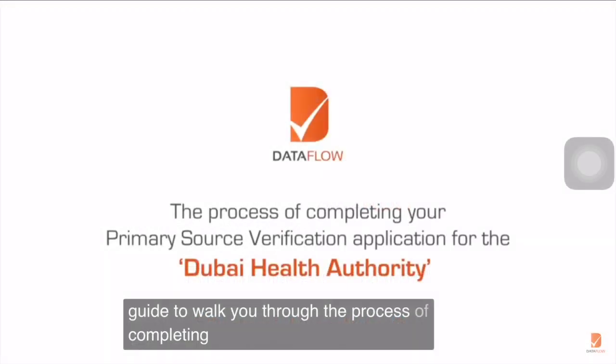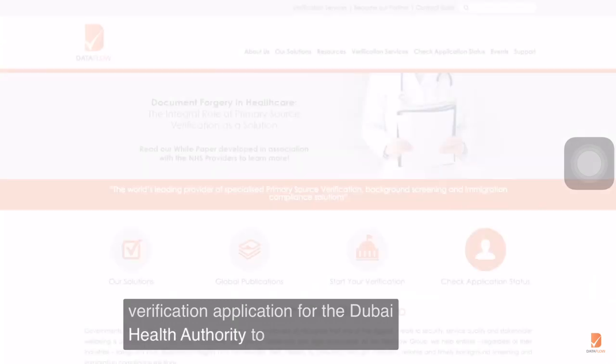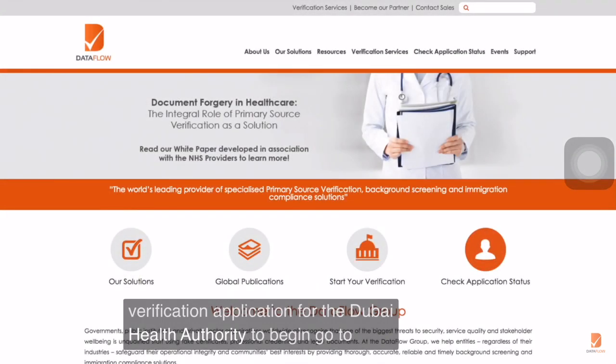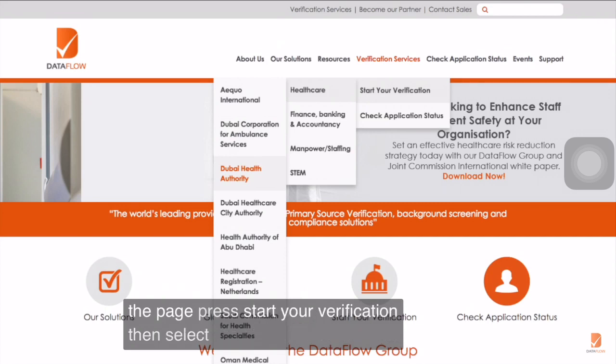You through the process of completing your primary source verification application for the Dubai Health Authority. To begin, go to www.dataflowgroup.com and click on the Verification Services tab at the top of the page. Press Start Your Verification, then select Dubai Health Authority from the drop-down menu.